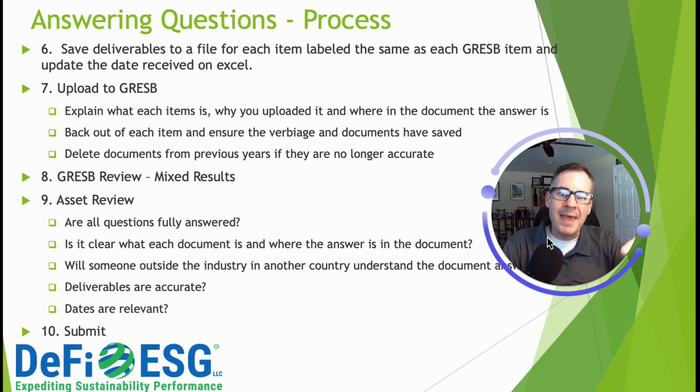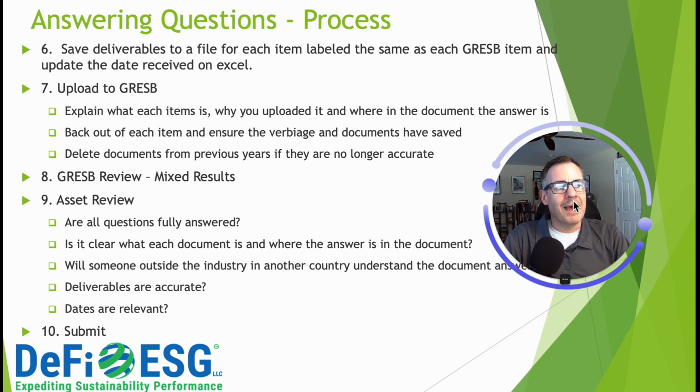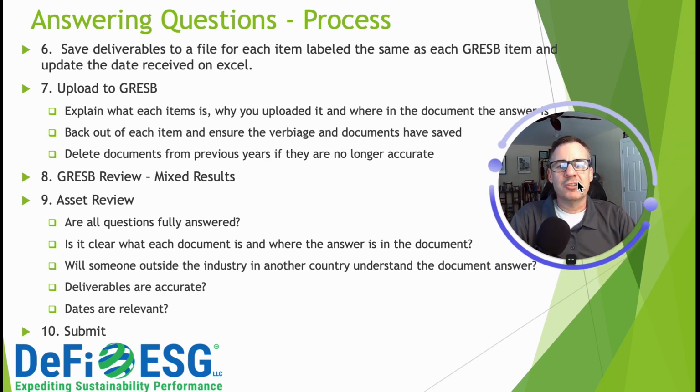Can they get to that within a couple clicks? I wouldn't even do 2 clicks. If it's anything more than 1 click, I'd be leery they're not going to find it. I would make it as obvious as possible where the answers are in the documents. Again, highlight, circle, clip and paste, put it on a separate document, show them that. That's the best way to do it. Make it foolproof. You maximize your points.